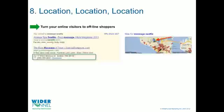The location extension is another one of my favorites. This will apply mainly to local businesses, but take a look at the screenshot. Here I am looking for a massage in Seattle, and I'm presented with these two examples. The location not only makes this ad bigger, it quite possibly saves this customer a click, the money for click-through, because I have everything I need from them now. I know where they're located and I know their phone number, so I can phone them and make a reservation.